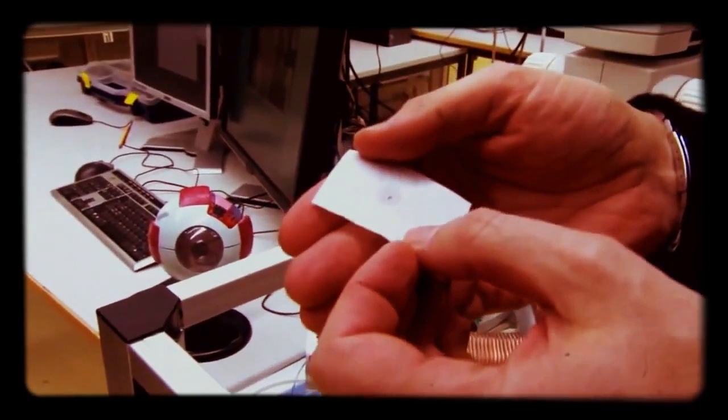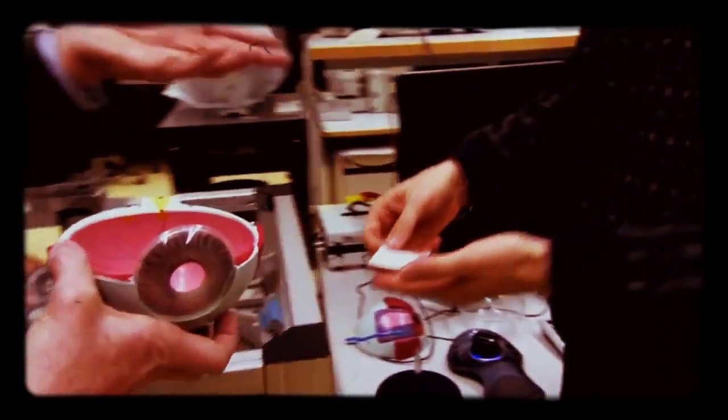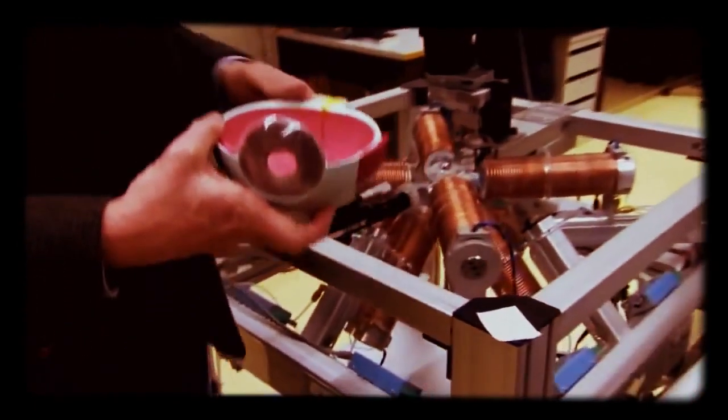That makes me think that this little tiny thing has batteries and little propellers and some kind of knowledge to know where to go in the eye. I have a hard time believing that. That's right. So the way we energize this is we use externally generated electromagnetic fields. So basically, it's a magnet.